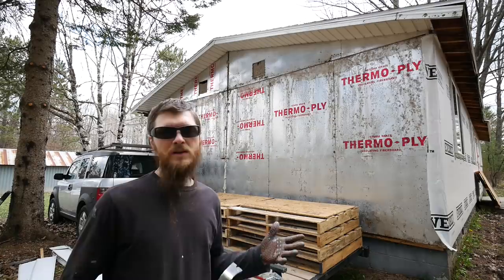The good thing about this kind of siding is you can see it comes off so quick and easy. It's lasted 45 years. It's done its job. Time to be replaced. We're not going to reveal what kind of siding we're going with yet. I know we get a lot of questions about that. It's just going to be a surprise when we get there.